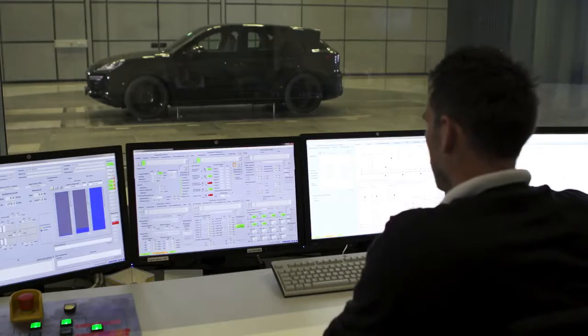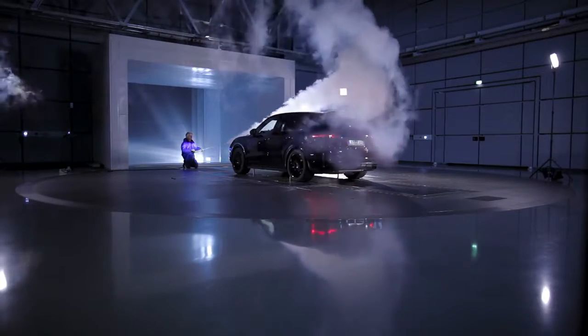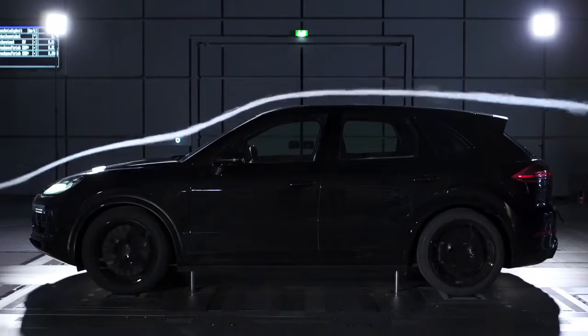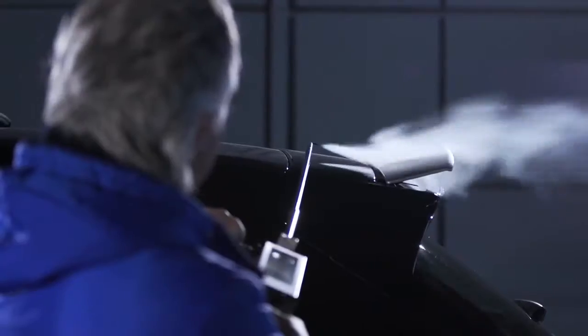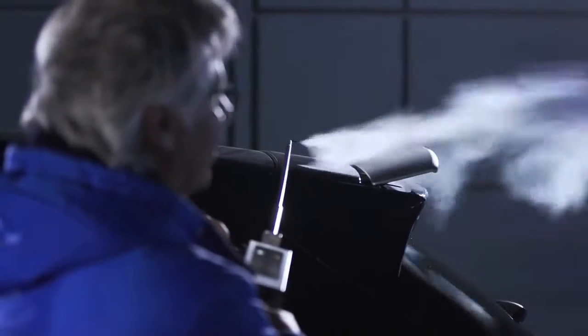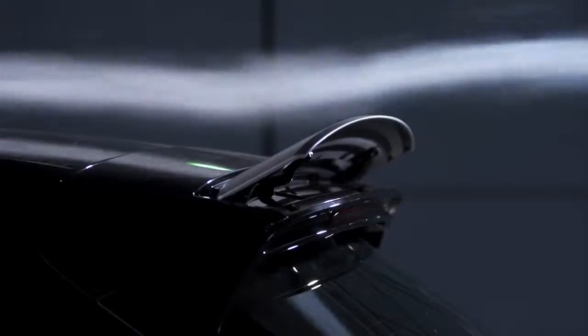This is the new wind tunnel at Porsche's development center in Weissach. We use the smoke rod in order to see the air current. We can see very nicely how the air flows underneath the vehicle and whether it comes out along the wheels. We can see whether the airstream passes smoothly along the body and whether air is flowing over the rooftop spoiler. That is true especially of the turbo model, which is fitted with a multifunctional active roof spoiler.